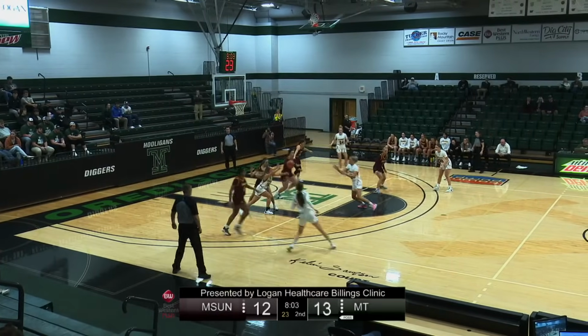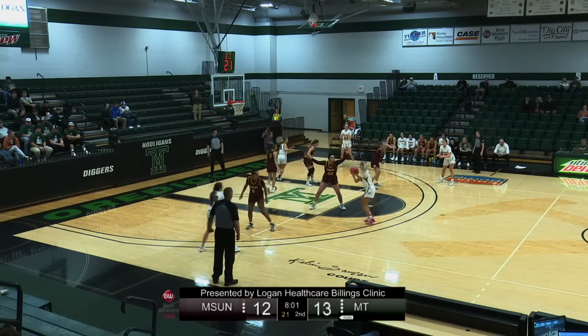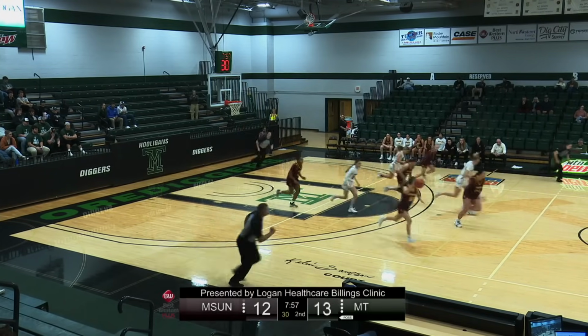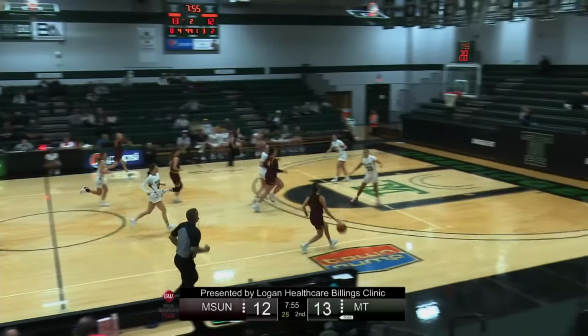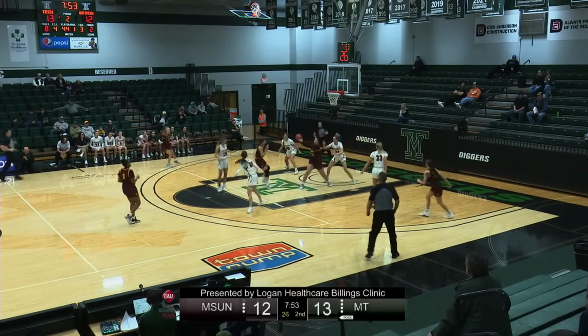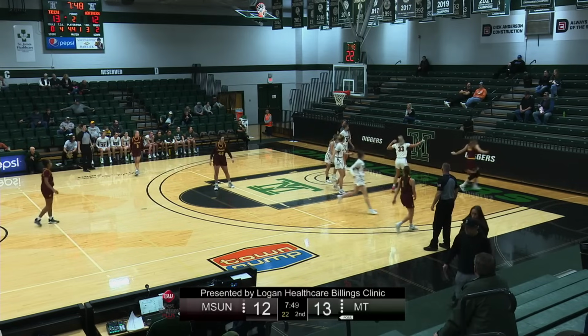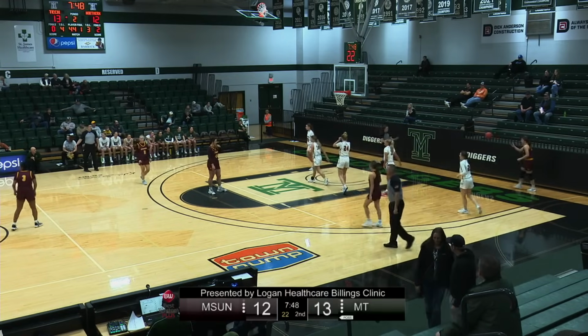Montana Tech down the floor. And, boy, some serious contact. Comes out. Rademacher fires the shot. That one no good. Skylights the other way. So the Skylights will bring it into the offensive zone. Nice pass inside to Toms. Toms turns and fires, no good. Rebound out of bounds. They're going to say Skylight basketball.